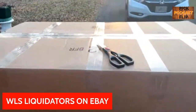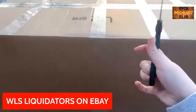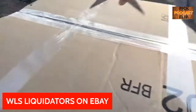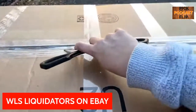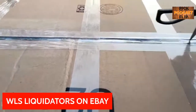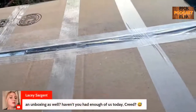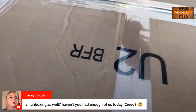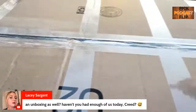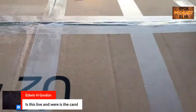All right. Eyes here. We are going to get the scissors situated and crack her open. Take a little sneak peek while Creedence makes his way out. Don't want to cut too deep because there is some stuff on top. Don't want to cut that. Okay, there we go. I don't think I damaged anything.